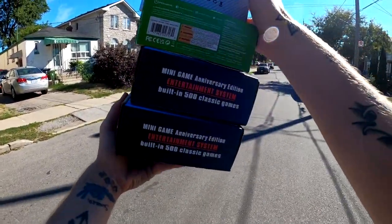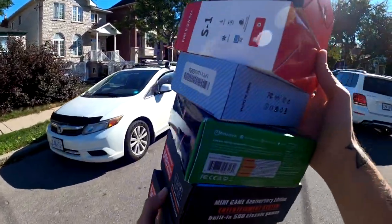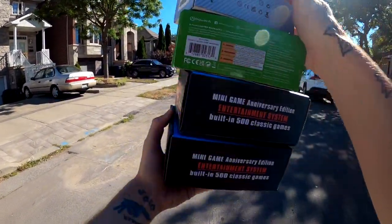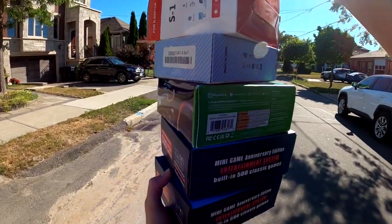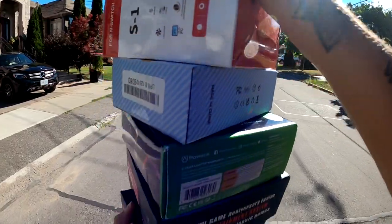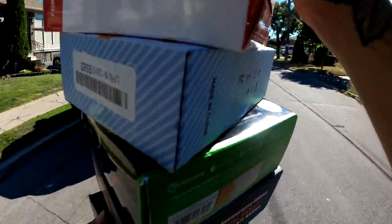I'm keeping one of these little mini game systems. Those are just so cool. Got an extra Xbox controller, 2 Nintendo Switch controllers, a little kid's camera. It's about to be Christmas. This is all easily flipped. And it's all brand new. Look at this stack of boxes I'm walking with. Just brand new stuff. Man, now that's a garage sale come up.